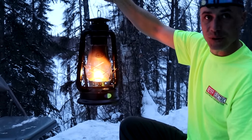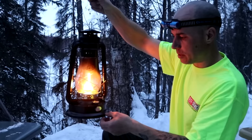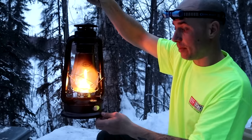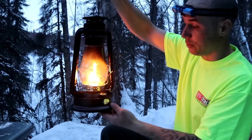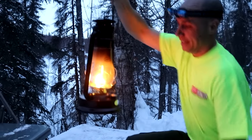This is awesome, really cool lantern. Like I said, we have 4 gallons of fuel for this thing. I forget what the specs are on this lantern, but we bought this one because it puts off a pretty good flame and it burns for a long time. These things are really efficient. So, really cool little lantern. Let's bring it inside.